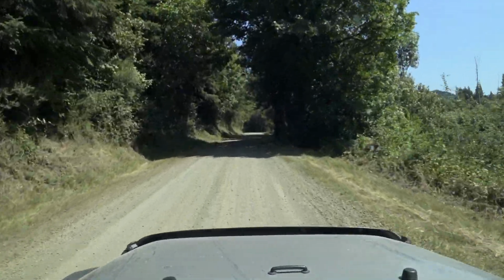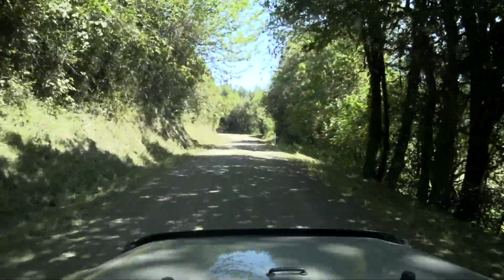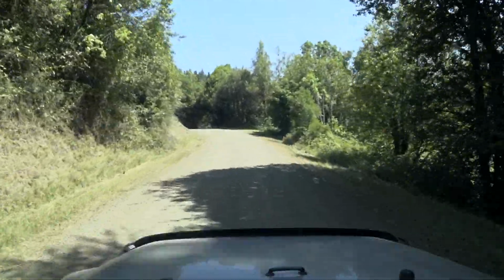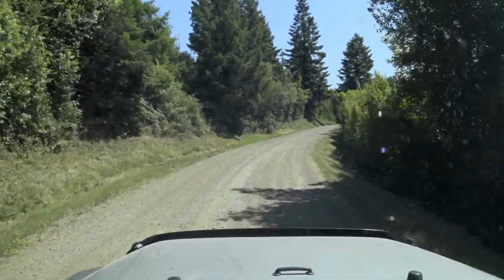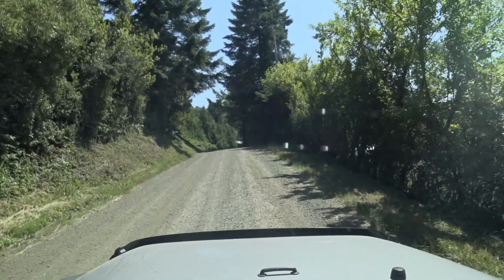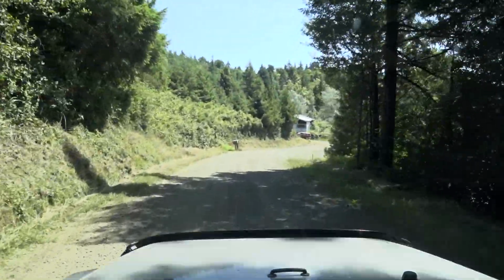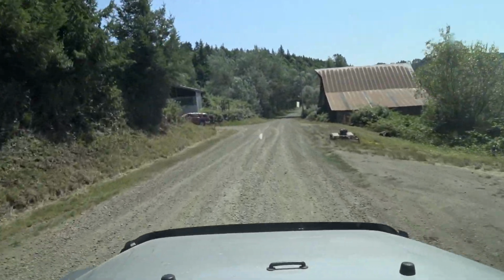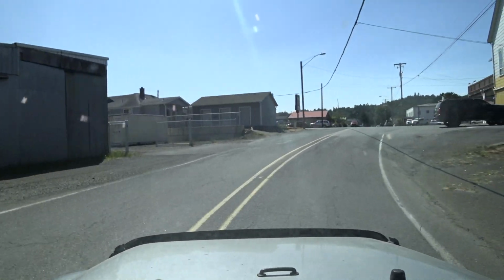This section that we're going through now is just a mishmash of public and private. So it makes it a little difficult to find a camping spot in stuff like this. But we'll figure something out. It's still early in the afternoon. Welcome to Myrtle Point.